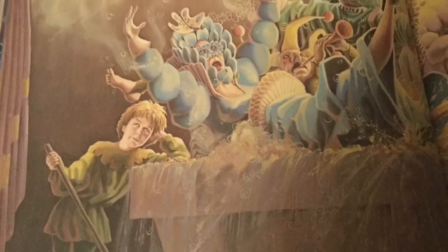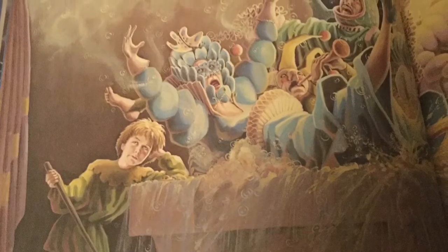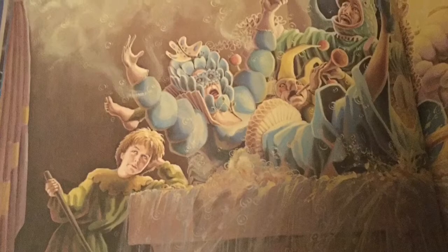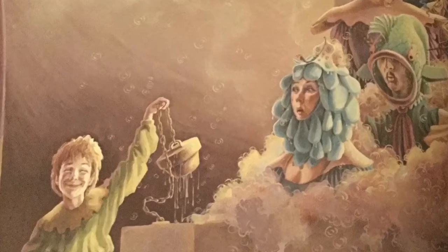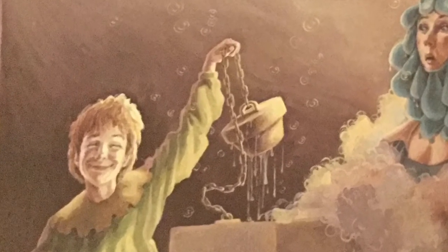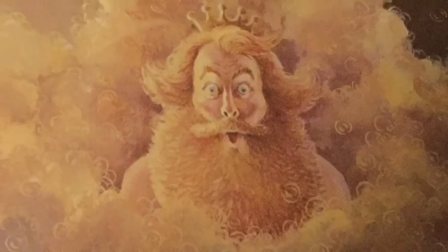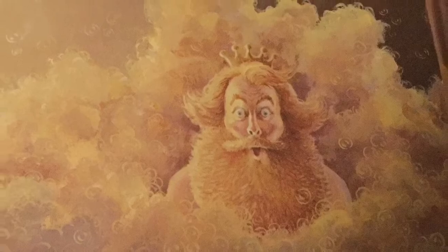Help! Help! Cried the court when the moon shone bright. King Bidgood's in the bathtub and he won't get out. Oh, who knows what to do? I do, said the page when the moon shone bright. And then he pulled the plug. Glub, glub, glub. The end.